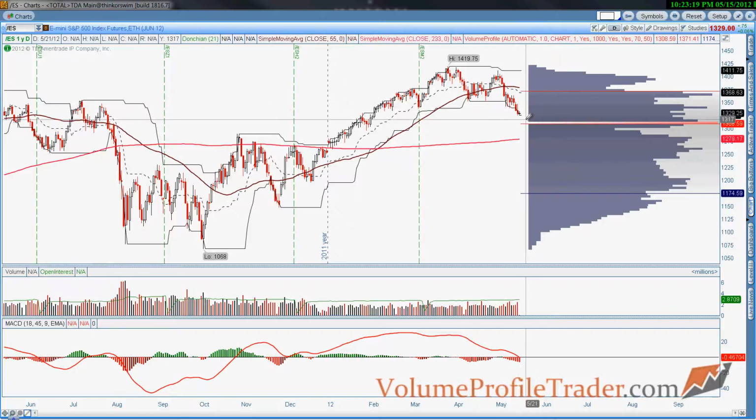Look for 1308 or so. That's another 20 S&P points or so. Not that big of a deal, less than 2%. From there, I think you look for a potential bounce back up towards the 1370 level. That would be, just looking at the market right now, something that I would look for in terms of a potential target.